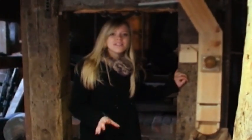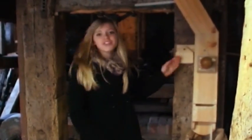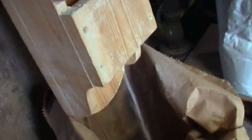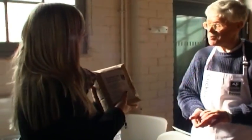Okay, so now we're in what is called the Southern Mill, and the flour we saw being made earlier is actually coming out of this chute here into this bag right here. Now the mill is completely free to visit, but you can still support the Devon Wildlife Trust by buying some of the flour that we saw being made earlier, whilst replenishing your baking supplies at the same time. Thank you. And it has a 4-month sell-by date.